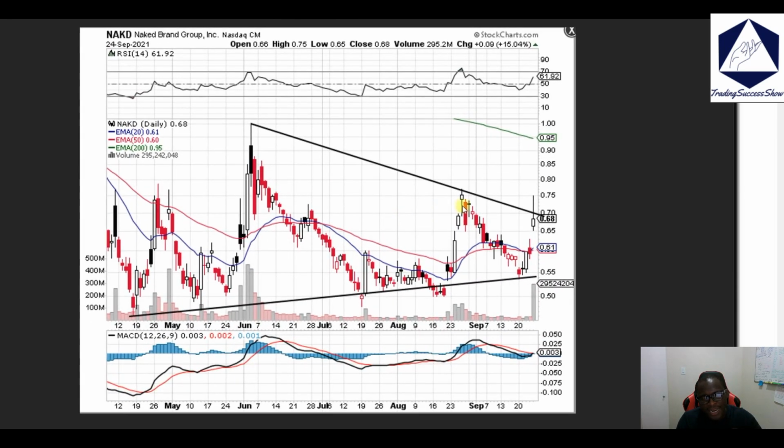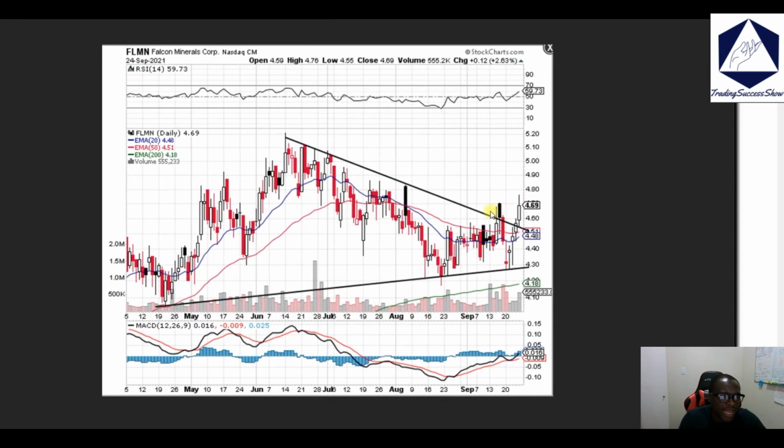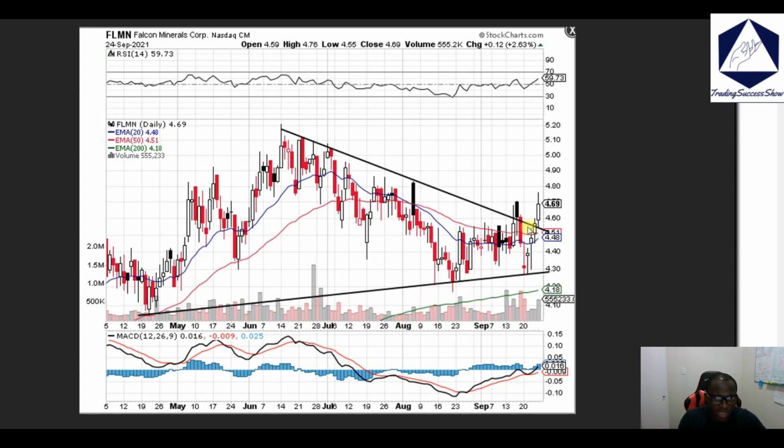NAKD as well, Naked Brand. This one right now we're pushing and pushing, so expect price to really break through the 70 cents into the 95 cents. So I'll be expecting some form of juicy tendies to come into the name. So FLMN, this one is Falcon Minerals.